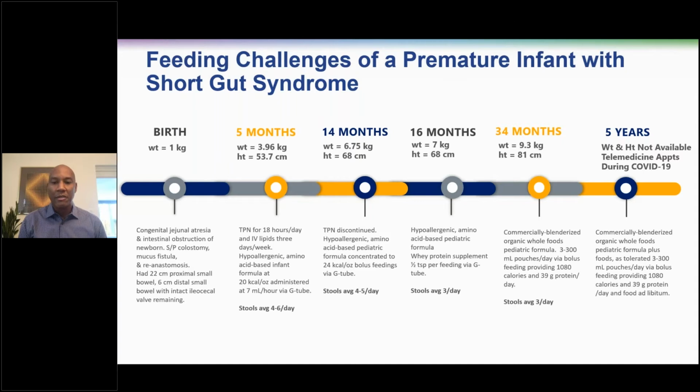So then we started having a discussion with the parents about actually resuming TPN, putting a central line in to see if we could help this patient start to get his weight back up. The parents wanted to know if there were any other options or something else we could try. So then at 2.5 years old, we decided, let's try a commercially blended formula and see how well the patient would do, in hopes to not have to put him back on TPN.